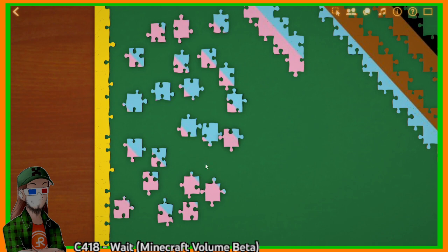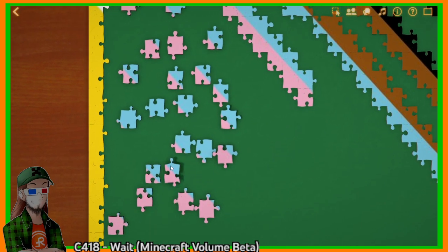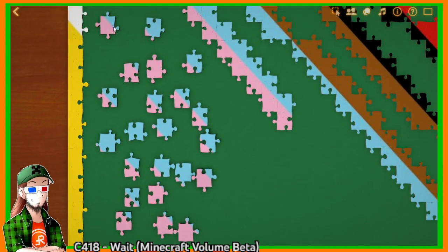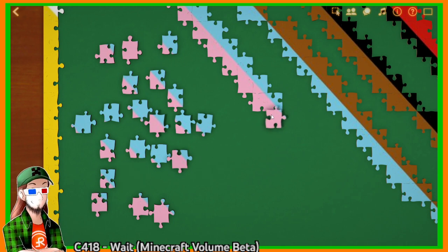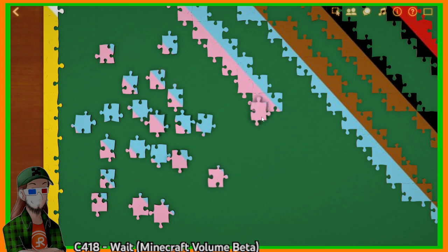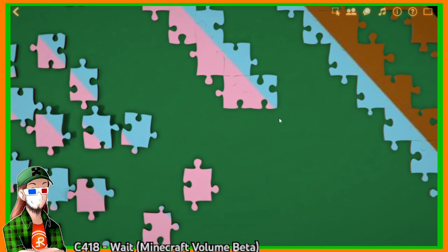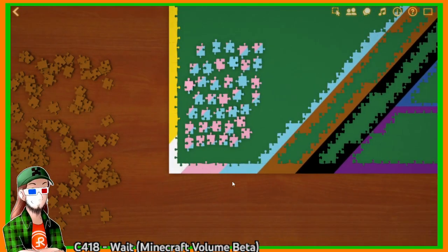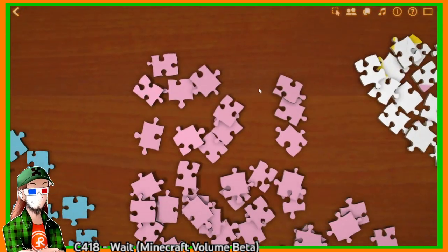Very high up. This one. Very far to the left. Bring these down. Let's see. I think this one might be... Yep. A pink one. Is it this one? No. I don't think it's any of these. Alright, it looks like there's another pink one. There's another pink blue in here somewhere.